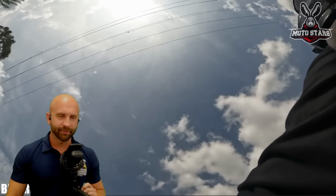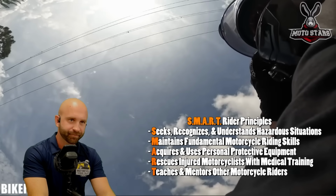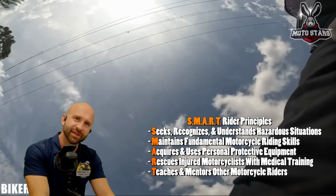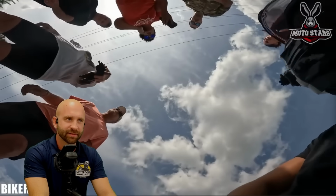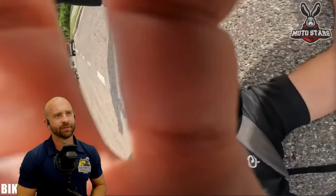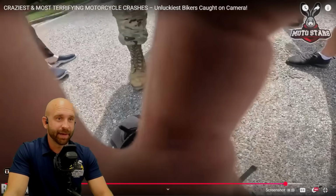Be careful with that. Please wear some gear as a smart rider, using personal protective equipment. It's got a helmet, that's good. But legs, arms, everything else. He's got a knife just kind of sitting there. Interesting. Hopefully it didn't impale him.